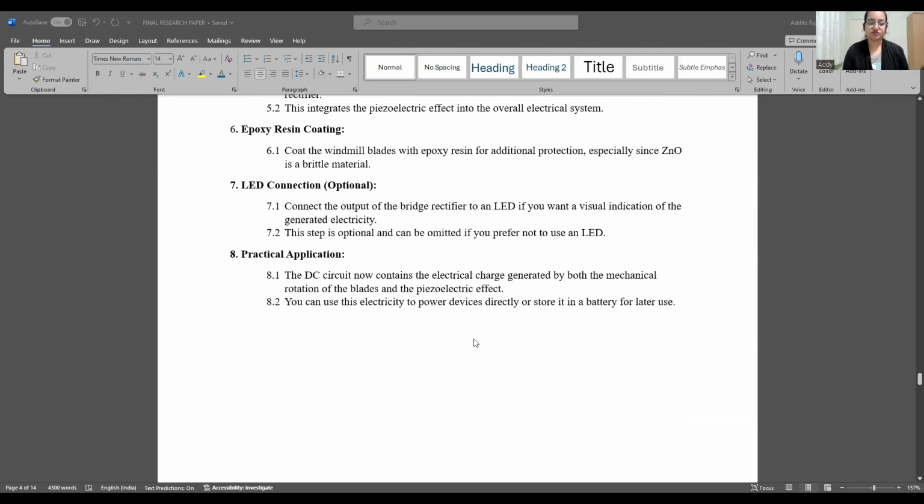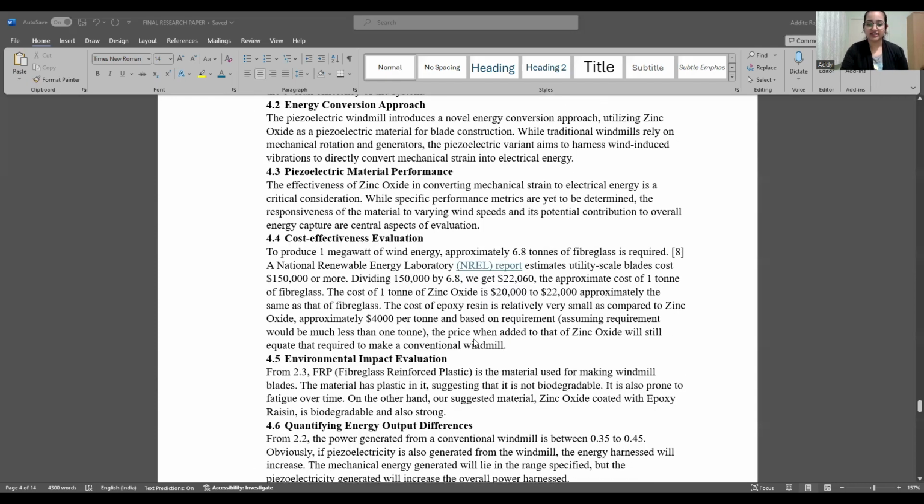Most importantly, we have to understand that zinc oxide is a brittle material. Hence, we use epoxy resin to coat the blades, which also helps in attaching the wires to each blade. Although we do not have empirical data, through theory, we can still say that a piezoelectric windmill produces more energy than a conventional one, all for approximately the same price as calculated here.